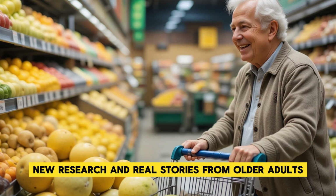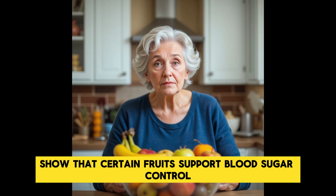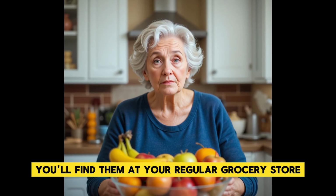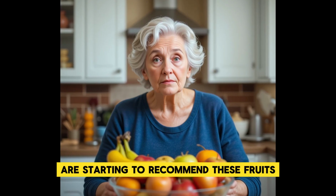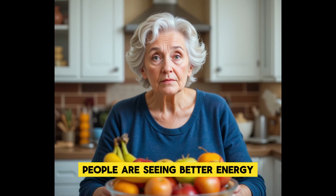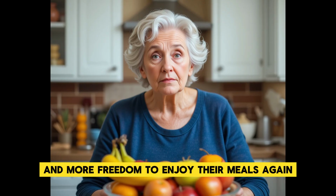New research, and real stories from older adults, show that certain fruits support blood sugar control, improve digestion, and even reduce inflammation. And no, they're not rare or expensive. You'll find them at your regular grocery store. Doctors in the US are starting to recommend these fruits to diabetic patients, with great results. People are seeing better energy, fewer cravings, and more freedom to enjoy their meals again.